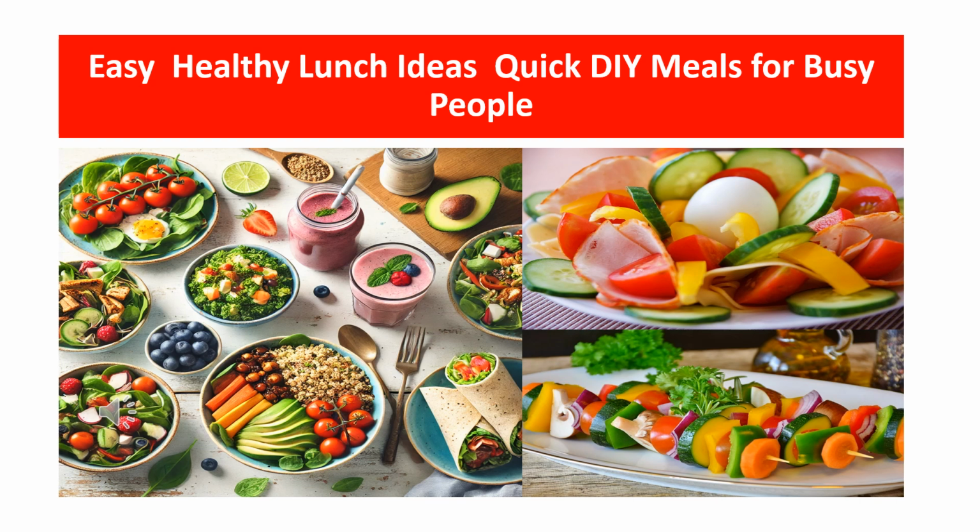What's the best way to meal prep without spending hours? Cook proteins, chop veggies, and portion grains in advance. Store everything in separate containers so you can mix and match different meals throughout the week.